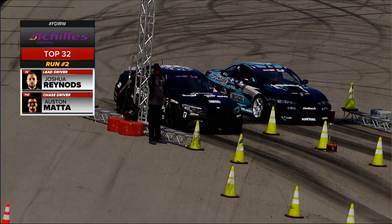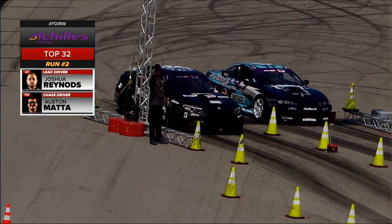All right, so Reynolds will now lead. Reynolds will lead, Mata giving chase.